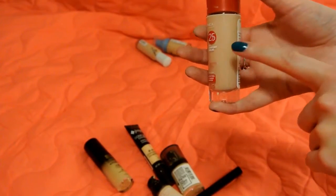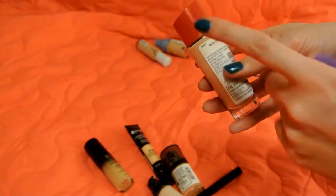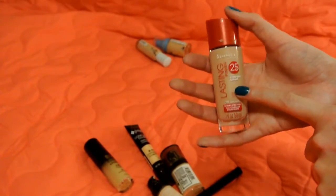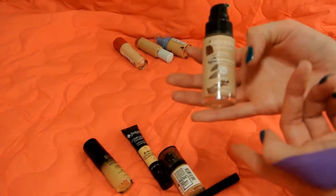So, this is still probably good. 2017, so it's expired as of now anyway, so that makes me feel a little better. I don't know if I'll ever repurchase this, probably not, just because of the oxidizing problem. This one is just empty, and it was just hogging room in my makeup collection.